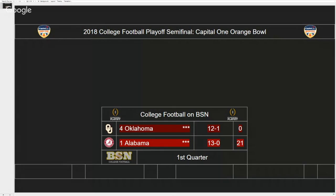Murray from the shotgun bunches to the left side. One guy wide left as well. Sorry, no, he was wide right. Hikes the ball, throws over the middle. It's going to be incomplete, intended for Miles Tees, the senior wide receiver.